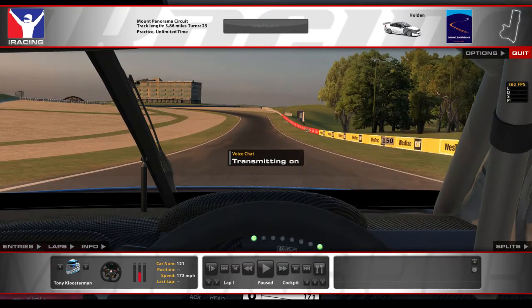The 200 to 150 yard marker right in there. This is very, very heavy braking, and we're going to downshift into second gear into the left-hander. It can be done in third gear as well. It just depends on how much speed you're carrying, and second gear will help you turn in a little bit easier.